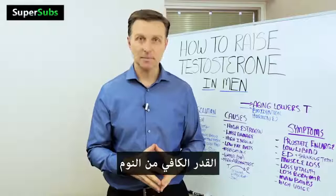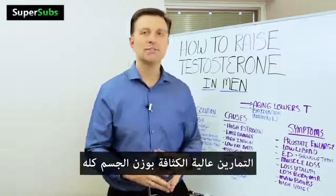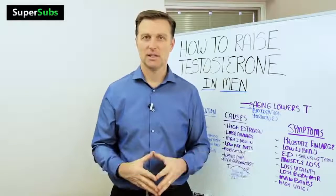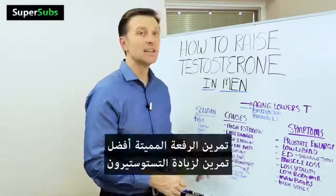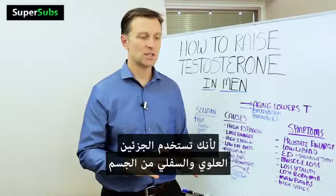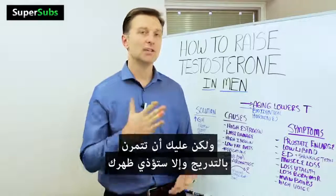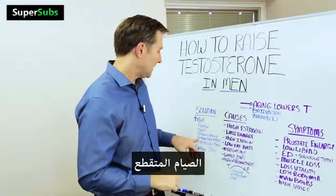Sleep, getting enough sleep, lowering stress, which will enhance the sleep. Intense full body exercise will spike growth hormone and spike testosterone. Deadlifts are the best workout to increase testosterone because you're using the upper body and lower body, but you have to get your form down and work up very gradually or you could hurt your back.